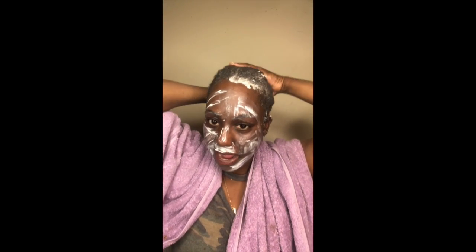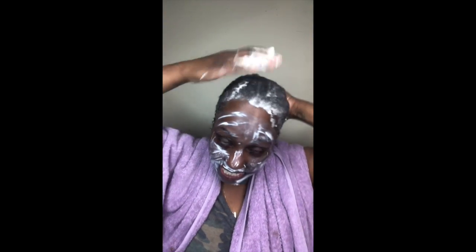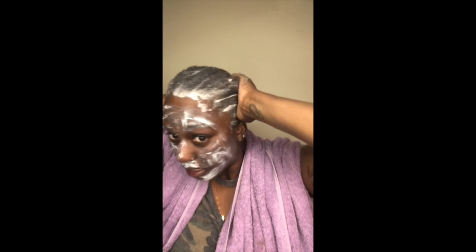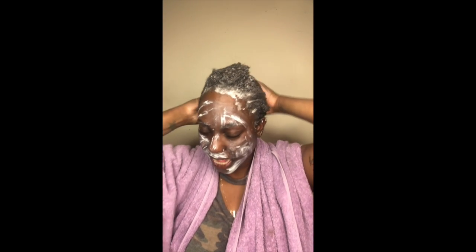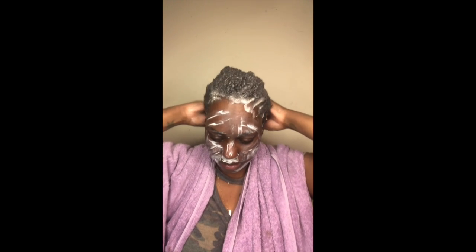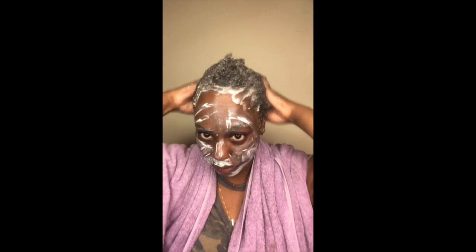I just took my hair out of goddess locks, so my hair definitely needs a really good cleaning. When your hair is in a protective braided style, it builds up dirt. Even though I typically use a dry wash shampoo, nothing's better than washing your hair with actual shampoo. All right, and we're going to start conditioning.